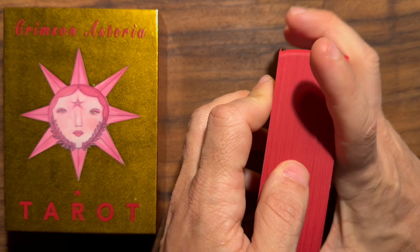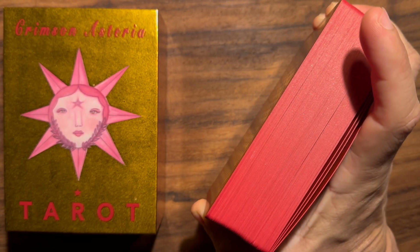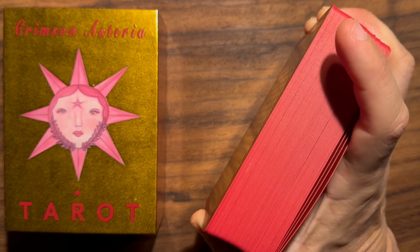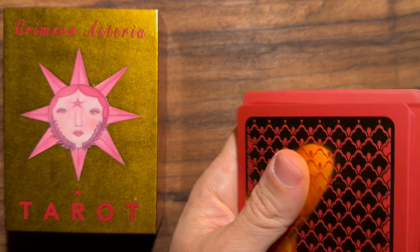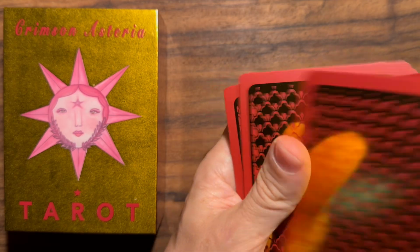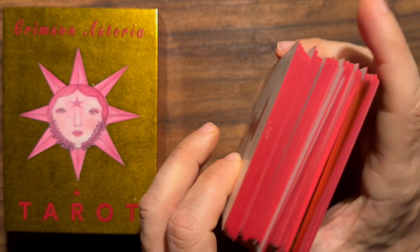Let me try to shuffle these cards. I can't do it. They're just too thick. Look, and they're too big. So shuffling with this deck is not the easiest. You're going to have to find a creative way to do it. At the end of the day, I can do it, but still, it is difficult. So that is a bit of a warning.